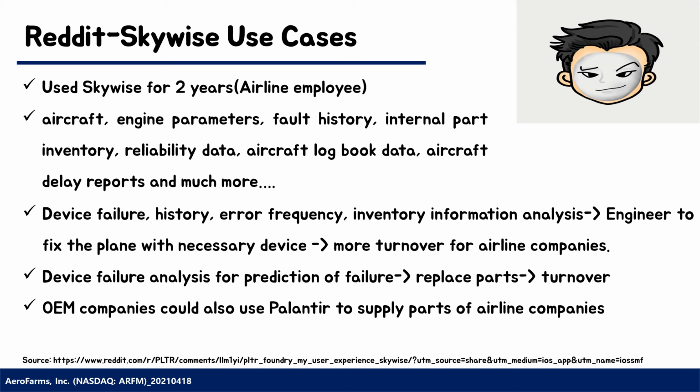On Reddit, there's a person who wrote about the Skywise use cases. I guess this person has been working at airline companies, and he explains how one device failure from an airplane can send a signal to the divisions on the ground, and you can check the device failure history and error frequency, and then the inventory information can be analyzed, and it prepares engineers to fix a plane as soon as the plane has landed with the relevant devices or parts. So it increases the turnover of the airplane, and it increases profit for airline companies.